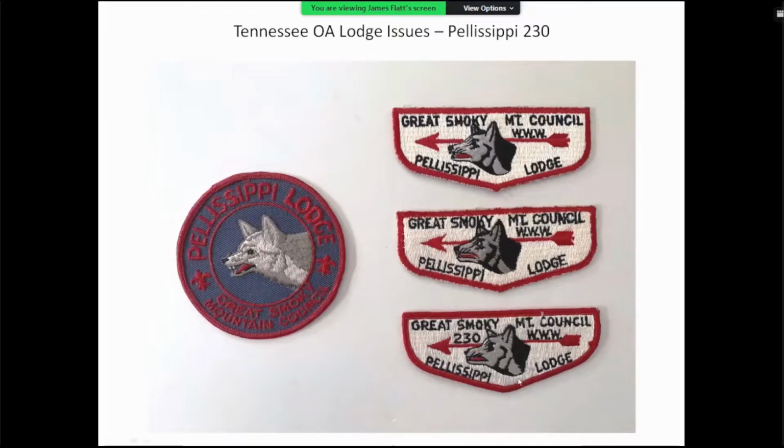And then when these ran out, they issued a rolled edge flap with 230 on it. Now this one is, again, probably the sleeper of the bunch, has embroidery completely around the red tongue. Subsequent issues like this did not, and are very common. This was the one that was issued prior to the 60 Jamboree, so those got distributed a lot at the 60 Jamboree.